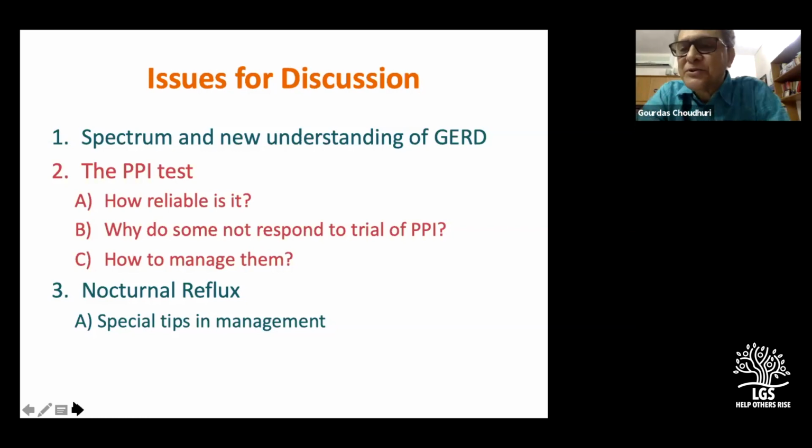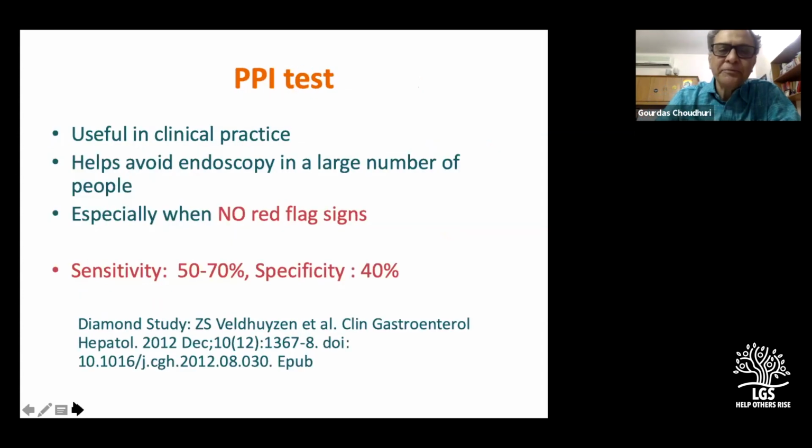I just thought we need to share those same facts and figures with everybody so that we are on the same page. So what we do is something called a PPI test, and we all do it in our own ways. I thought it's good for us to know how the test was started and what are the exact implications, okay? So usually it indicates using a double dose PPI twice a day for 14 days. That is the original description.